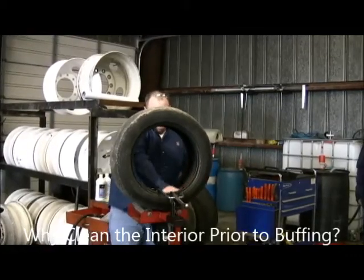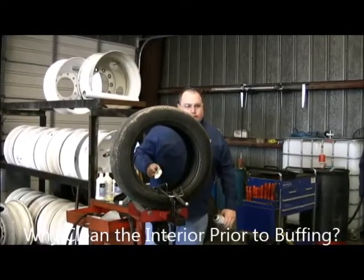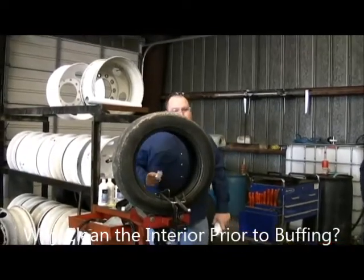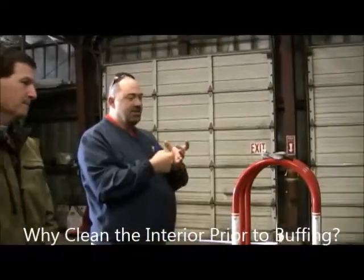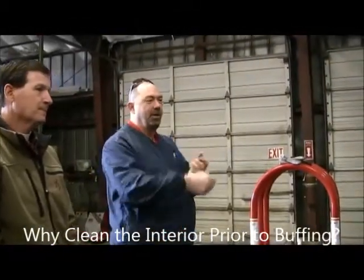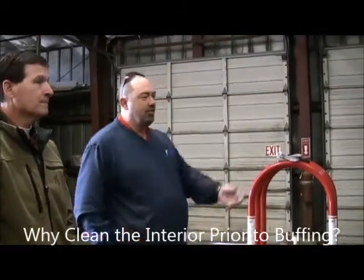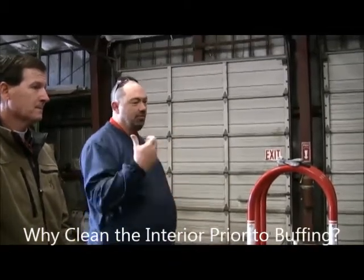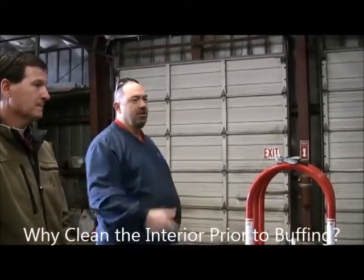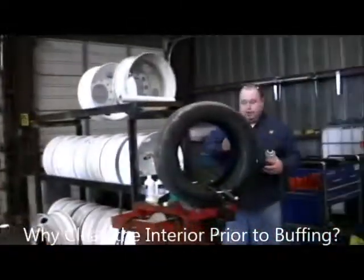You guys ever feel the inside of a tire and it feels real slick? Well, that's what we're getting rid of. We're getting rid of all that stuff because when you buff it in with your buffing wheel, you automatically inject that into your buffing wheel. So every repair after that, you just keep contaminating over and over and over again. Exactly. So that's why you do pre-buff, so that one, your buffing will last longer, and two, you won't be contaminating the engine.